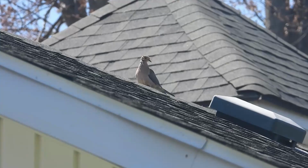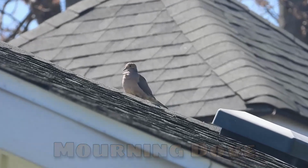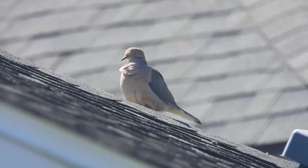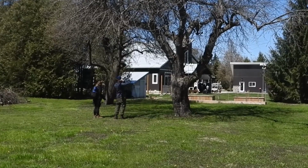Looks like there's a dove up on the roof of the church. A mourning dove. That's not what we're looking for. See those guys on my feeder all the time every day. They eat all my seed. Let's try looking for it on this private property.